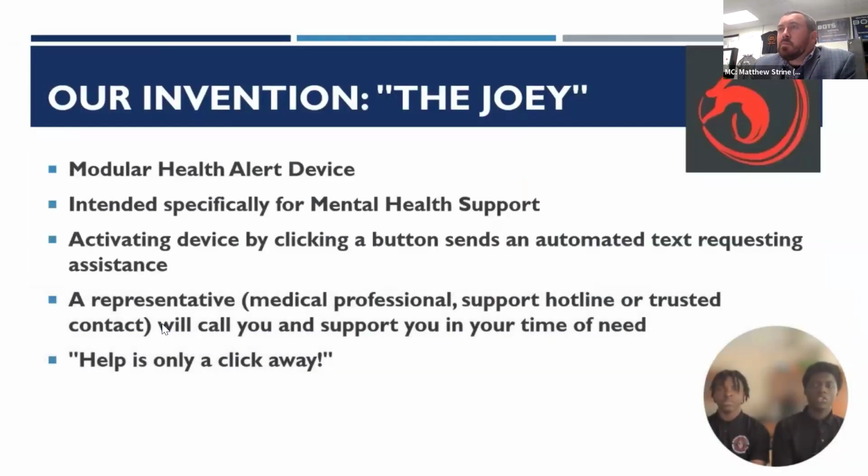Our invention is called the Joey. It is a modular health alert device intended specifically for mental health support. Most of us have seen those commercials where an elderly person has fallen and calls for help. Our device works similarly. If you are experiencing a mental health crisis, you can activate the Joey. With the click of a button, within minutes, a personalized representative will call you to provide support at your time of need. Help is only a click away.